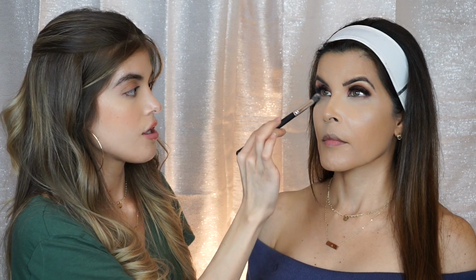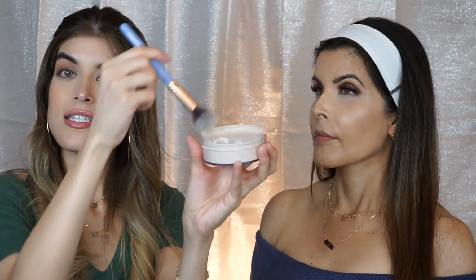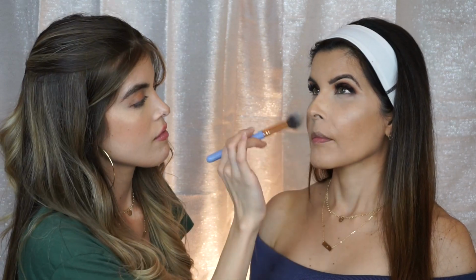Thank you. Now I'm taking a Crown C523 brush, which would normally be for a cream product, but I am just coating it with a little bit of powder to set her concealer. As you can see, I'm just pressing into the skin. I'm not really baking. And now I'm gonna take a fluffy brush like this to dust a little bit of this powder on the rest of her face.